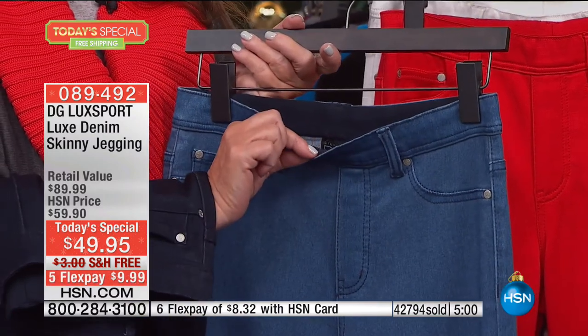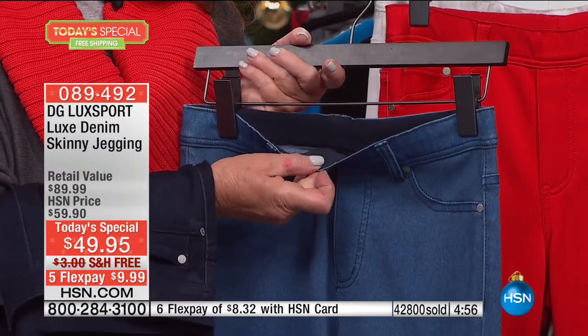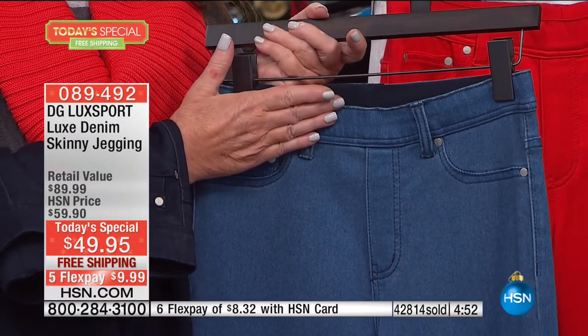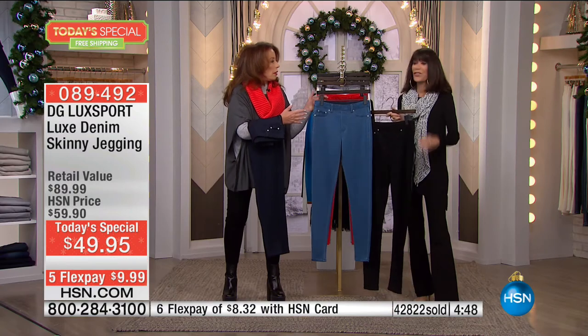There is absolutely no bulk to this waistband. It is the thinnest profile waistband ever. Stretches up to 20 inches. So inches, drink and be merry. You know what? There's nothing like it.